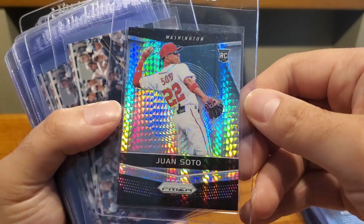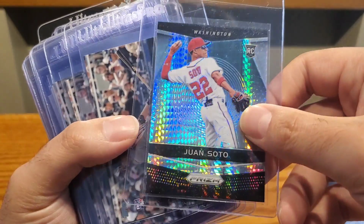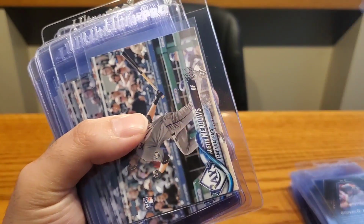And then we got a Soto. Got this one for pretty cheap. Now you're going to probably pay at least double. I think I got this one for around 30, 35, the Hyper.